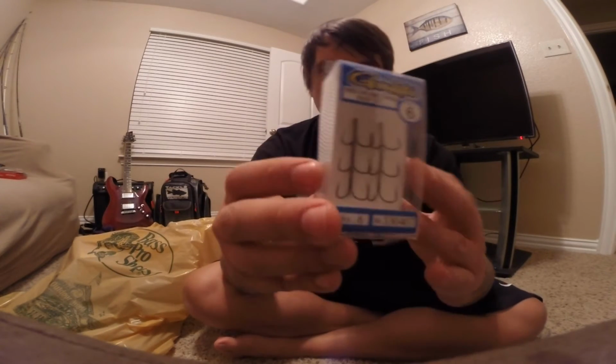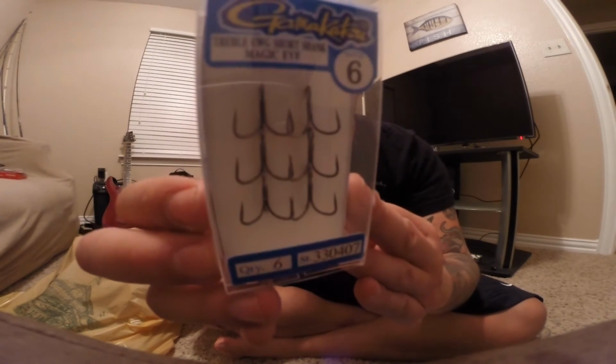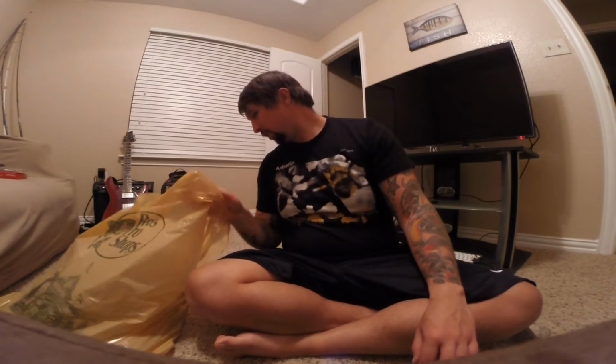Bought some Gamakatsu hooks. These are very nice hooks. These are size 6, so these are smaller ones. I have a couple of smaller baits with trailer hooks that are rusted, so I bought these to replace them, and of course I can use those split rings on them as well.